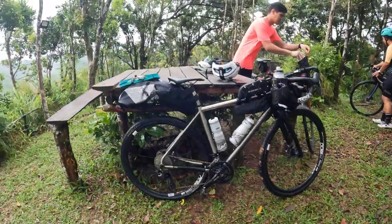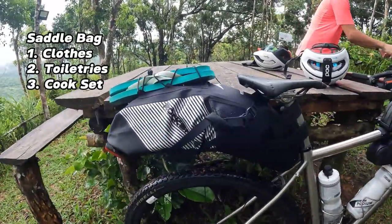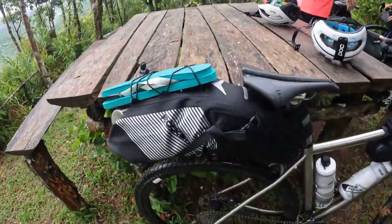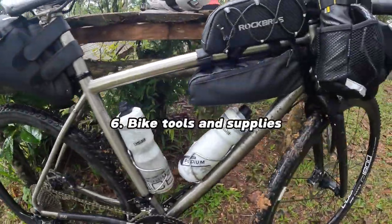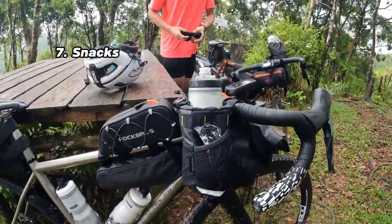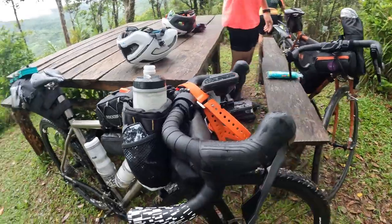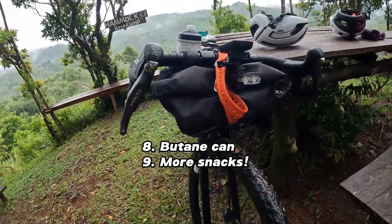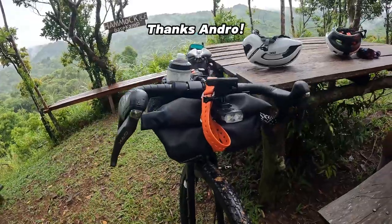In my saddlebag, I had clothes, our toiletries, and a cook set, while my bulkier slippers and my mug hung outside. In my top two bags, I had bike tools and spare supplies underneath, while my snacks were on top for easy access. I even had a feed bag attached to my handlebar for another bottle. In front, I had our butane can and more snacks, with a borrowed voile strap to keep the bag from sagging down to my front tire.